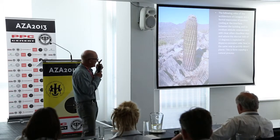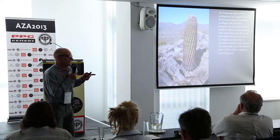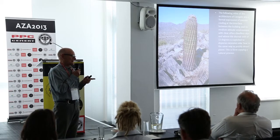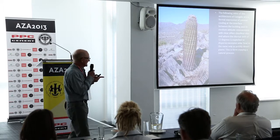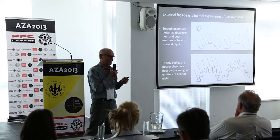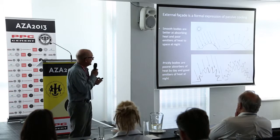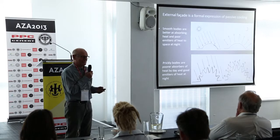So things have changed. But the other thing that I don't think would change, and I noticed a new building going up in Cape Town, which is glass, in this climate is crazy. It really is. Take this cactus. It knows how to get rid of heat. A smooth building will absorb much more heat in a solar environment and be much less efficient at disposing of it than a prickly building.